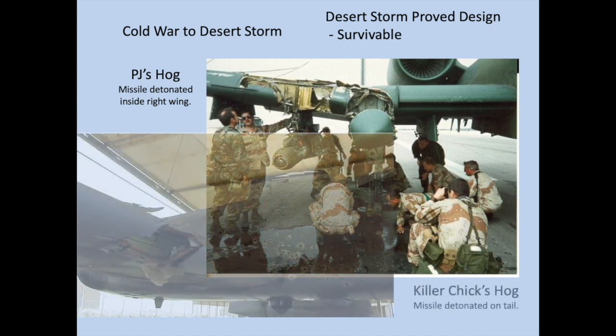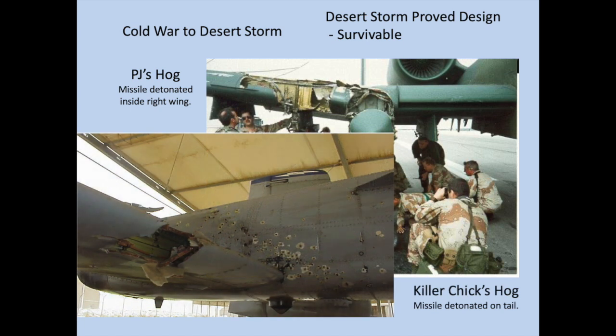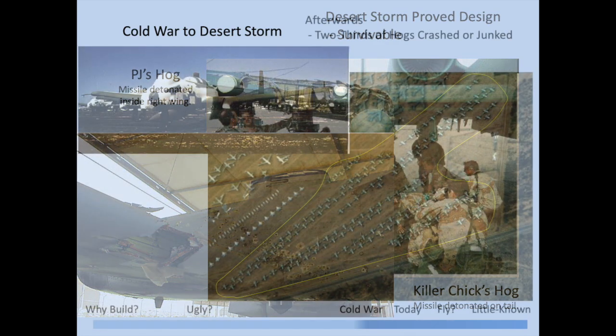Even after they were repainted in the original, pretty useless gray paint scheme, Hogs still get hit. Killer Chick took one of those fragmenting warheads in the tail over Baghdad. The fragments took out both of her hydraulic systems, but if you remember that titanium armor back there, it did not sever her flight controls, so she flew it back to base.